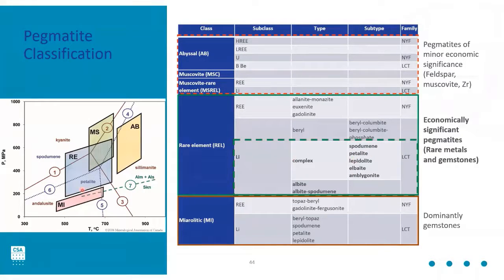If we look at a PT diagram as to the formation of where these pegmatites form, you're looking at this area here where you see petalite and spodumene. I'll come back to the significance of this phase diagram between petalite and spodumene as well, because that has quite important implications when it comes to looking at pegmatites and mining them.